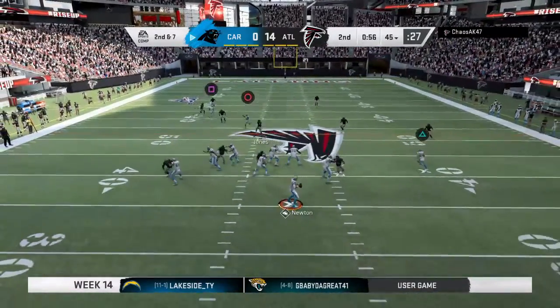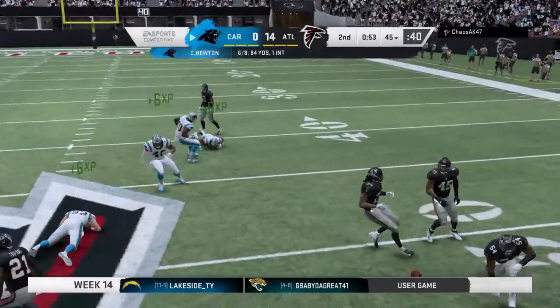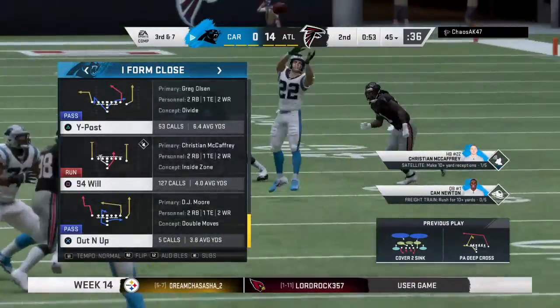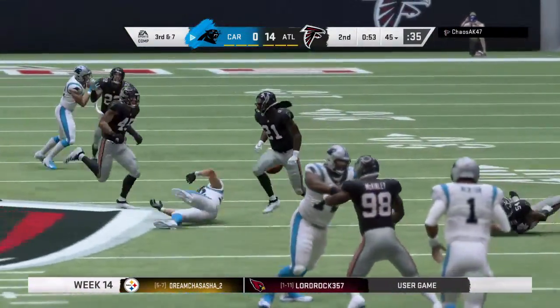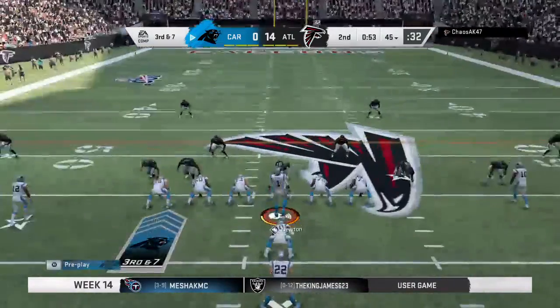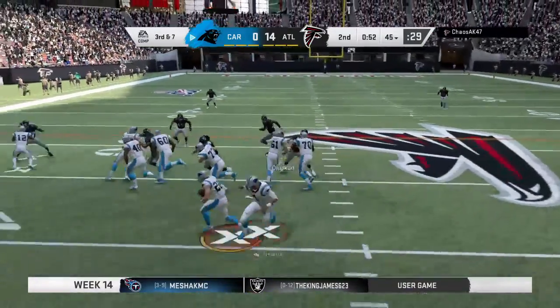From the 45 on second down, Newton. Not much happening there on first down. I thought there might have been a hole for a split second. Yeah, but it dried up pretty quickly, didn't it? Closed fast. Didn't have a receiver open downfield, as it turned out. Couldn't even find his outlet man because of the coverage. It was way too tight. Unable to find anyone open.